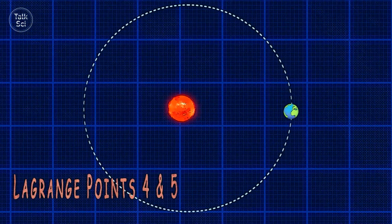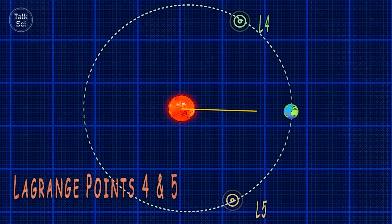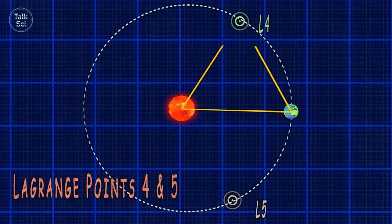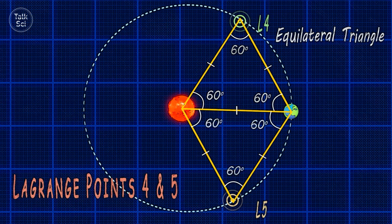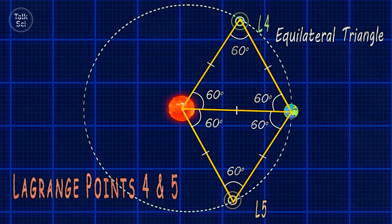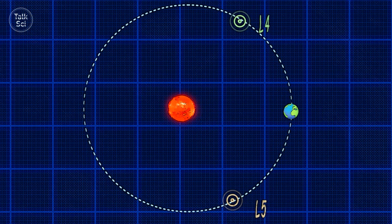Lagrange points L4 and L5 lie along the orbit of the less massive object in a way that the Lagrange point and the centers of the two massive objects will make vertices of an equilateral triangle. In the orbit, point L4 moves ahead of the Earth and L5 behind the Earth.